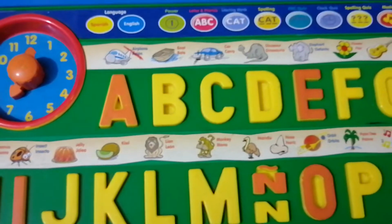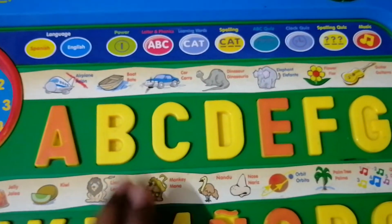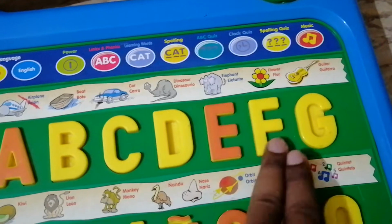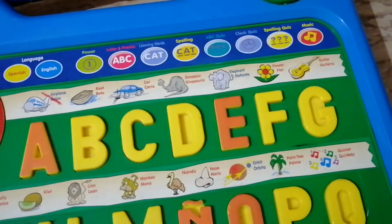A says a, as in up and A. B says B. E says E. F. G says G. H says H.